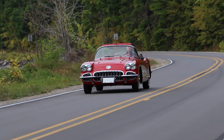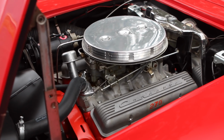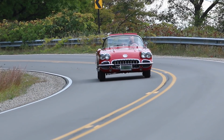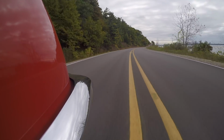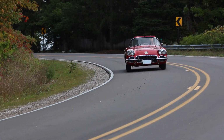Immediately, this is faster. It's more direct. There's still some play in the steering wheel, but 283 was a great engine. And I love the shifter compared to the Thunderbird, which is kind of an odd exercise. This is a willing partner. Do you find that this one corners better? There's still a bit of lean, but you can feel the fact that it's a smaller car. It's so light. It's so uncomplicated. It's so direct. I mean, you can't help but grin.